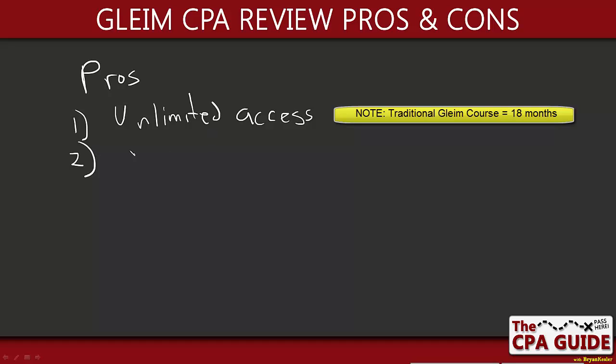So the second thing is their study planner. I really like how it is fully customizable for your schedule, and you can black out particular dates if something comes up inevitably, and so forth. So that's a really powerful feature.